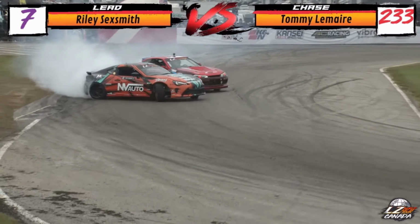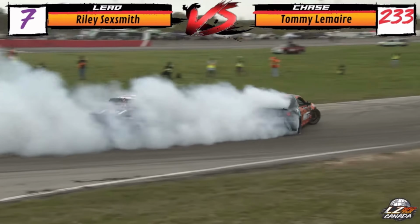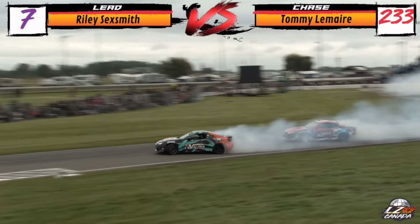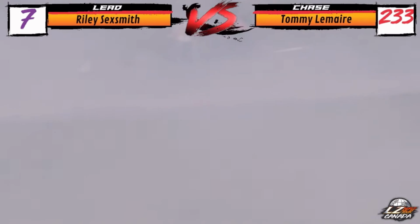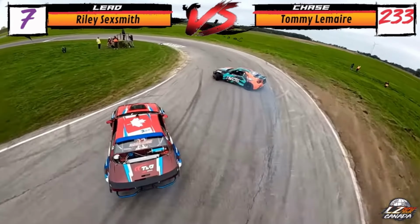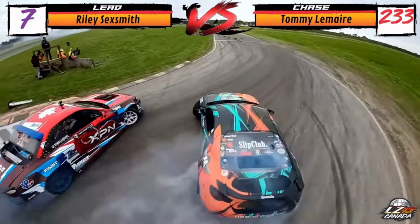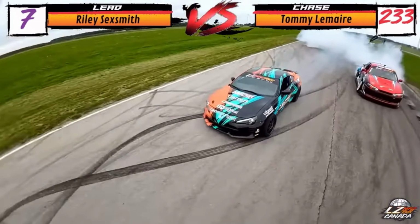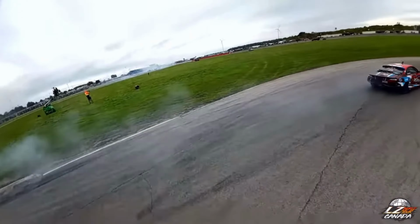We see here Tommy Lemaire able to catch up with Riley after that large initiation. Super loud, Jay-Z's popping off. Riley gripping that car up and shooting it through our power alley. Tommy Lemaire doing everything he can to keep up as we switch over to our drone view. And Riley going wide. Tommy Lemaire says, I'll follow you there. And rubbing some paint off that door. That's a fresh wrap on Riley Sexsmith's car.